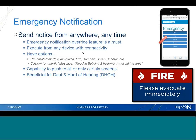You want to have that sort of flexibility in place so that, if you push out a fire notice to all your screens and it's in multiple buildings, well, you're going to have a much bigger evacuation than you may have needed. So again, you want to have that ability to push it out to the designated screens and be able to do it quickly.